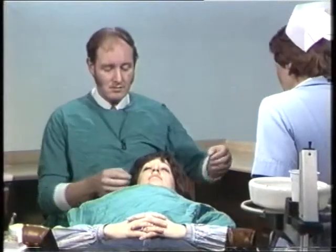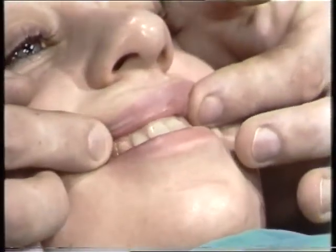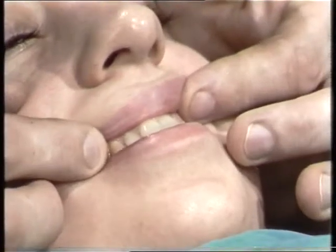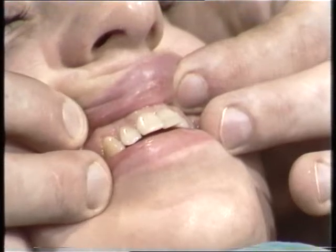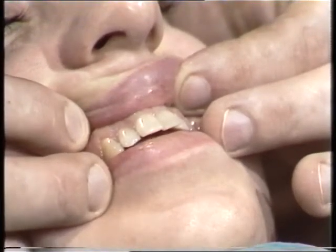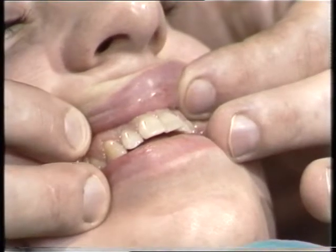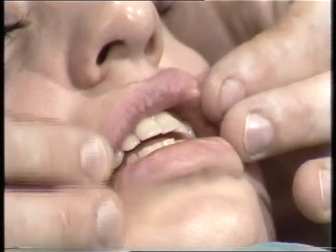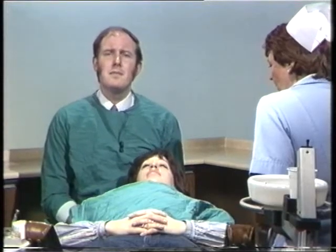So what should your gums look like? Well, you won't be doing too badly if they look like this patient's gums. Let's have a look. She takes care of her teeth, and as a result her mouth and teeth are healthy, and the gums are firm, pink, and stippled. And there's no sign of any obvious plaque around the teeth. However, that doesn't necessarily mean that all's well.